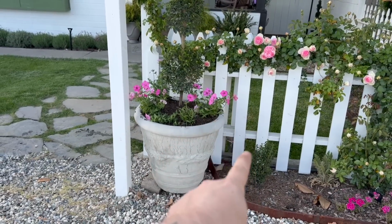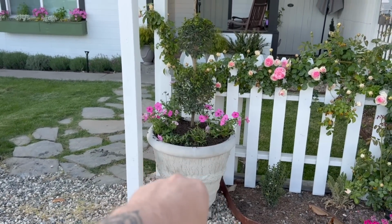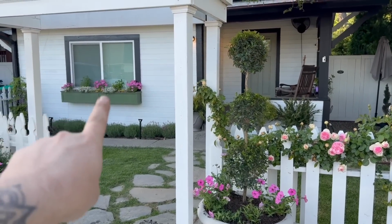I want this to spill out. The verbena is going to come over. The gomphrena is going to come up. The scabiosa is going to come up. And this is just going to be an explosion of pink with the pink roses. The pink in the window box is back there.